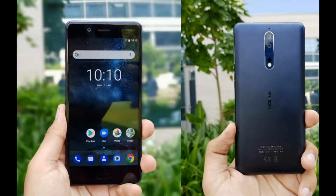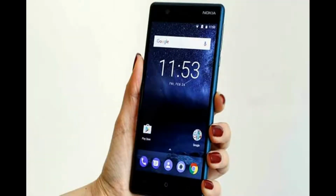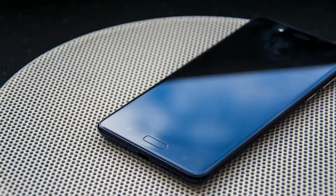Nokia 8 comes with a 5.5-inch IPS LCD with a resolution of 2560 by 1440 pixels at a pixel density of 401 pixels per inch.